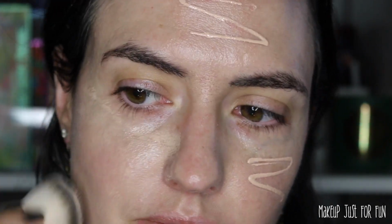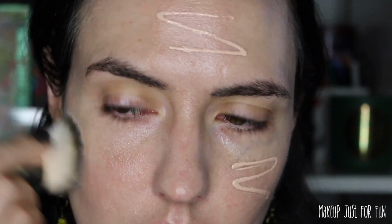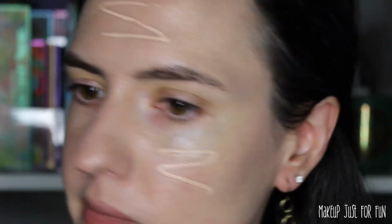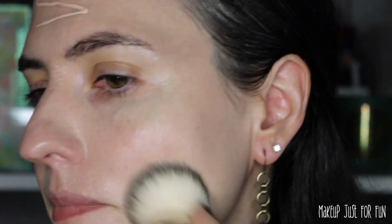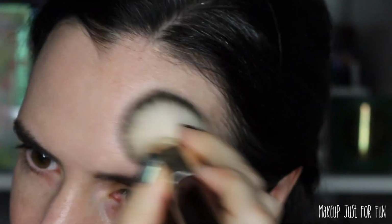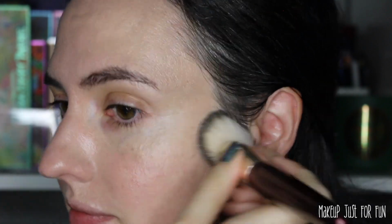But I did also want to test if this is as buildable as it claims to be. Makeup Forever says that this is a light coverage product, but that it's buildable up to medium. And I did find that to be the case. This layered up on itself nicely, and I really, really like this finish and coverage. Hey, I really like this. I'm gonna add some Best Case concealer, but I think overall, this skin tint is really lovely.